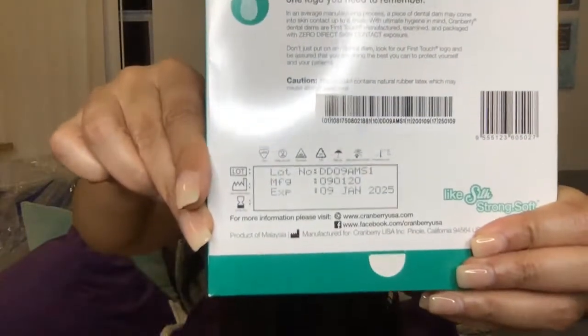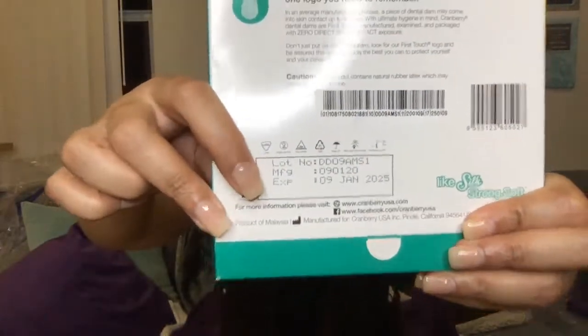We learned that with condom use. Before you even start taking it out of the package or putting it on your body, check those expiration dates. Same thing with this one because it's more in bulk. They're not individually packaged. You flip to the back of this package. Sorry, I'm trying to get your lighting here for y'all. There you go. There's your expiration date. This one says January 2025. So I got quality, brand new, fresh dental dams.